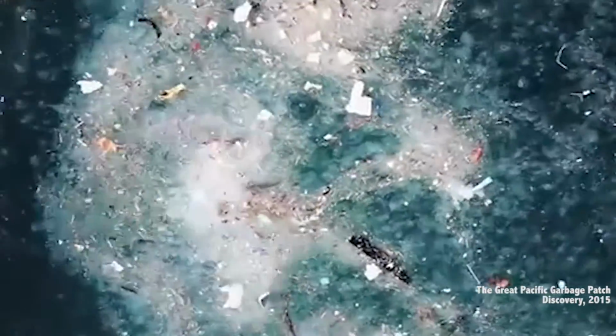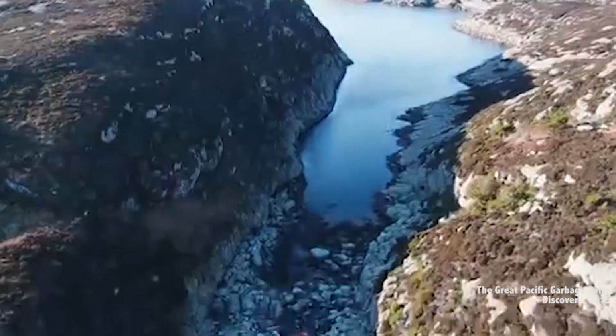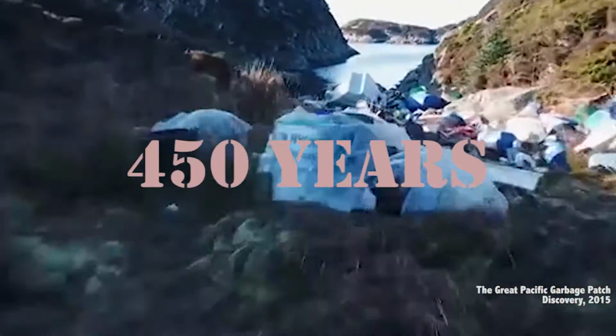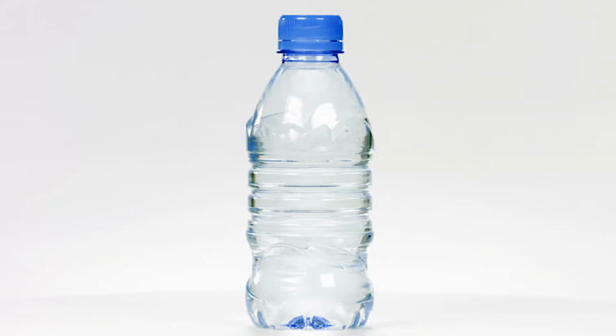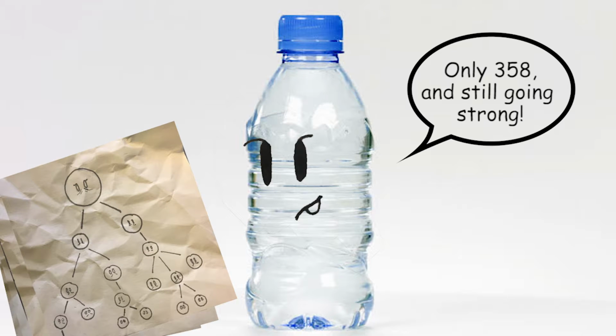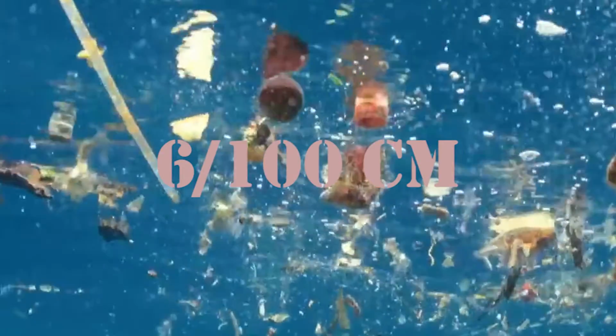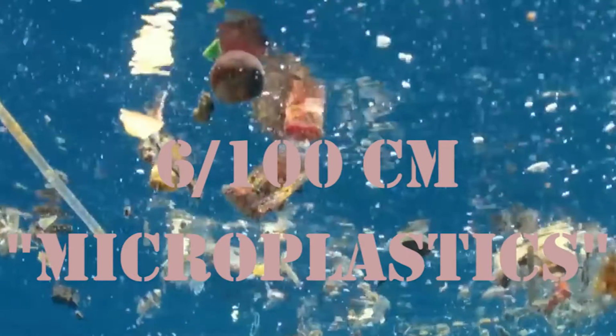You probably know that tons of plastic trash are polluting the world's oceans. The problem is, unlike other garbage, plastic can take an average of 450 years to break down. This means a plastic bottle you throw away today will be around for your great-great-great-great-grandchildren's high school graduation. Most of the plastics in the oceans, though, are tiny, no larger than 6/100ths of a centimeter. These are known as microplastics.